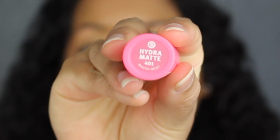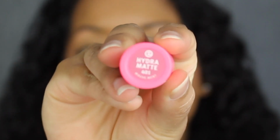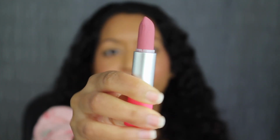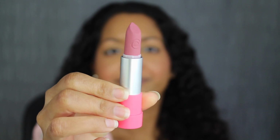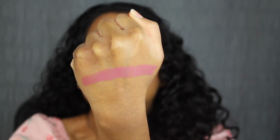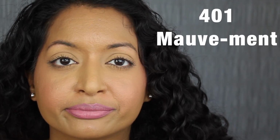On the bottom of the tube you have the shade name. This shade is 401 Mauve Mint. Here's how much product comes inside of the tube. Mauve Mint is described as a violet shade. That shade is so pretty. Here's what the shade in Mauve Mint looks like.